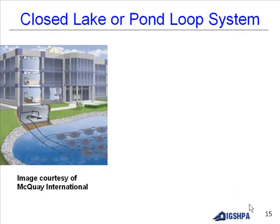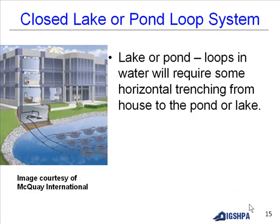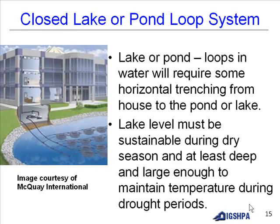A closed lake or pond loop system. Lake or pond loops in water will require some horizontal trenching from the house to the pond or lake. Lake level must be sustainable during dry season and at least deep and large enough to maintain temperature during drought periods.